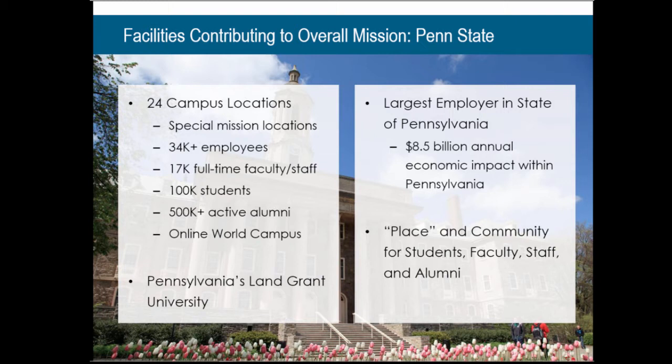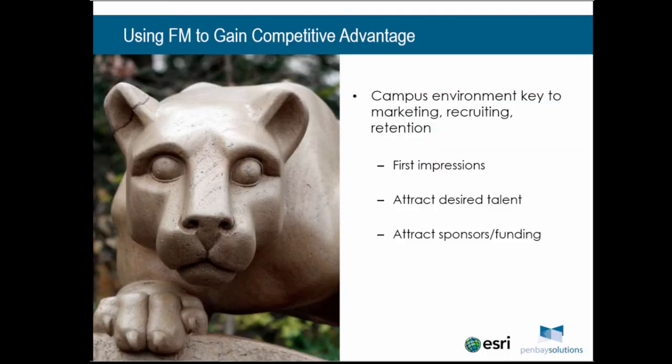And for whatever reason, in higher education, we don't like to share. So I sometimes think I'm the queen of space and sharing space. And Penn State is not a static environment. It's a multi-billion-dollar enterprise, and it's in constant motion. And we as the facility management players, we play a role in trying to keep track of all that.